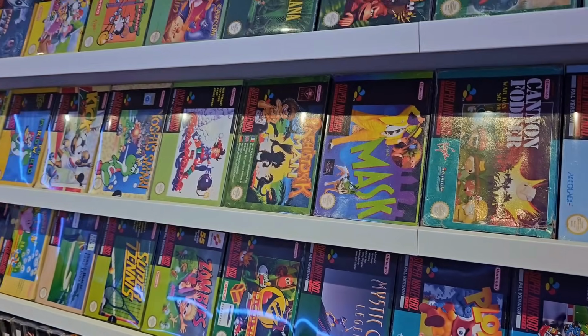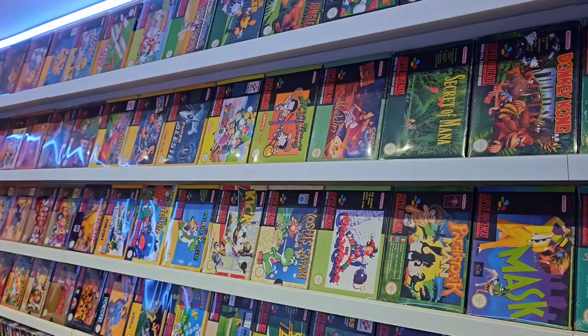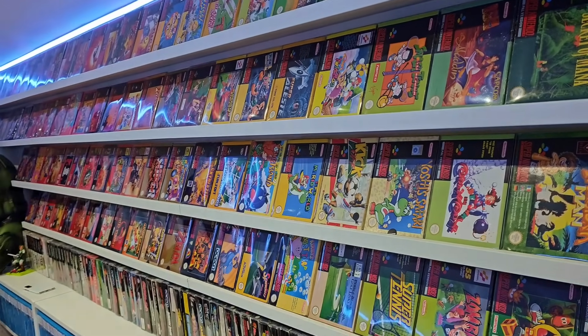I've been collecting Super Nintendo for longer than anything else I've been collecting in this room. We're a good 8-9 years or so into this collection. So yeah, if I don't own it yet, it's never been available cheap. So that's where we're at. Always great to add more to that.